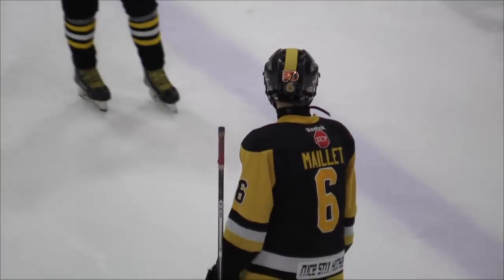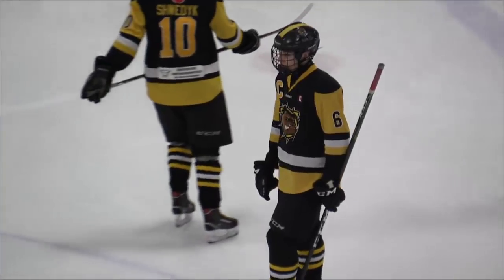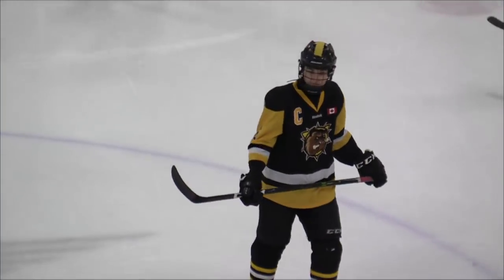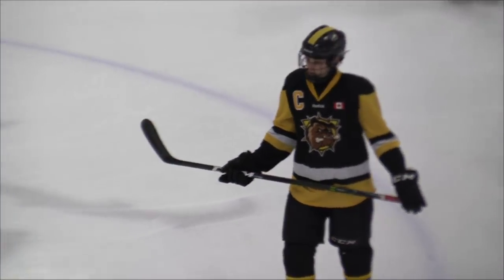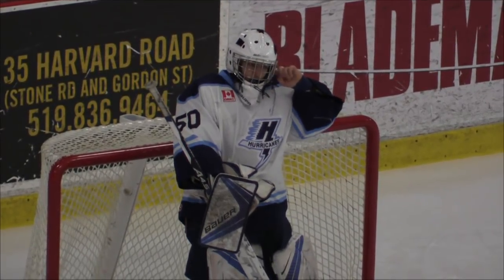Yeah, definitely. You've got to shorten your bench sometimes to win. I know parents don't like to hear that, but it's what you've got to do if you want to win games. It's true. This also is AAA. This is the highest competitive level for this age group, so you might have to.